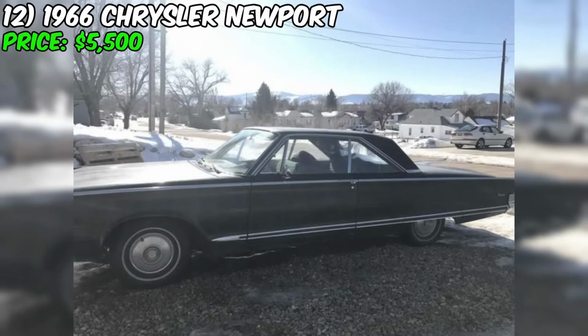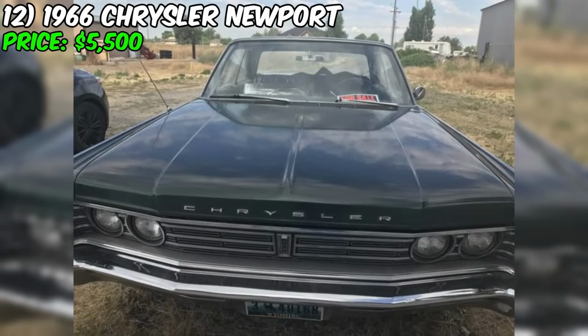Feast your eyes on this incredible 1966 Chrysler Newport, currently available on Craigslist for just $5,500. This is your chance to own a piece of American automotive history without breaking the bank.